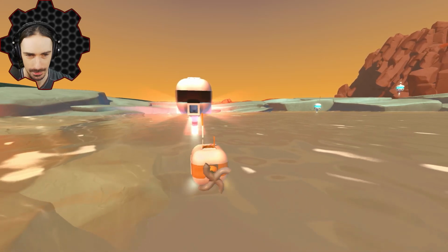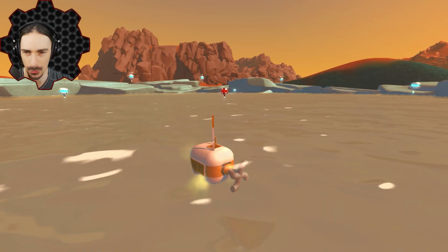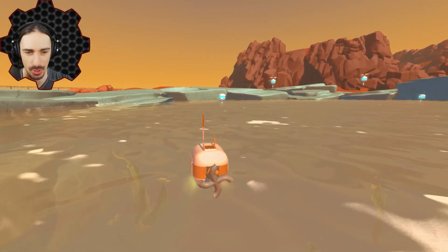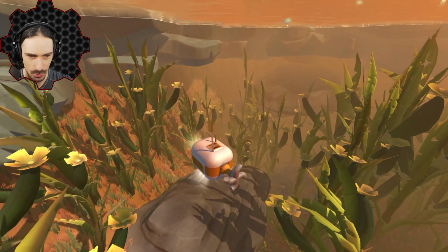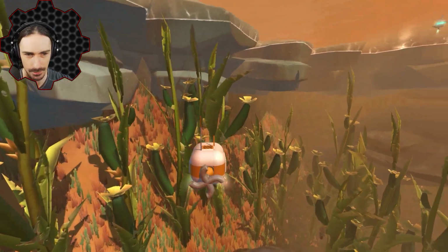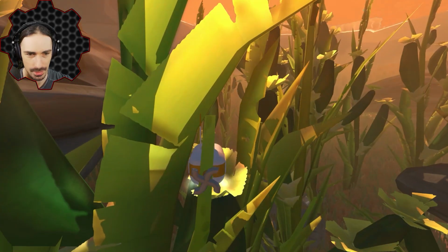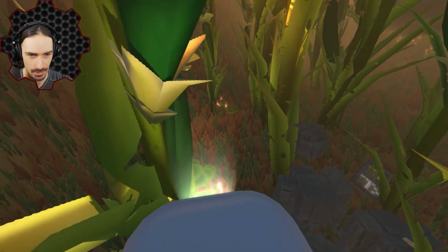All right, there we go. I am a little bit hesitant with the red one though. Before I mess with the red one, let's actually explore. Let's get underwater and explore down here. Ooh, look at this stuff. This stuff kind of reminds me of Earth cucumbers, but these are way bigger. Yeah, these things are way bigger than any cucumber I've seen on Earth.